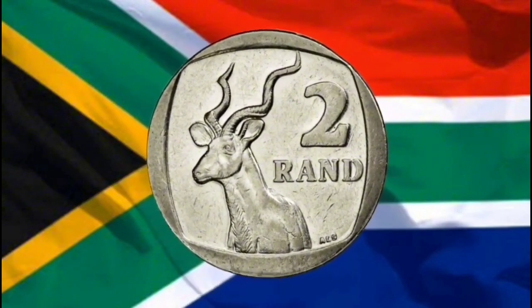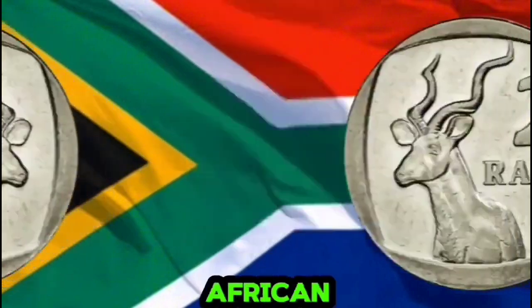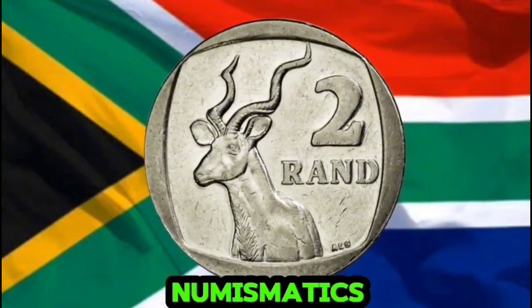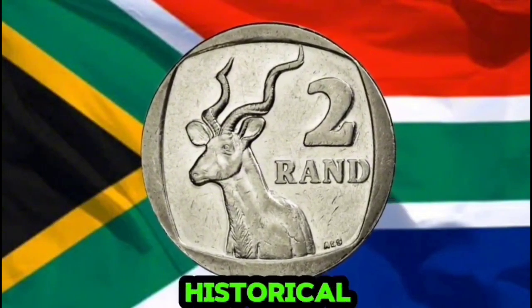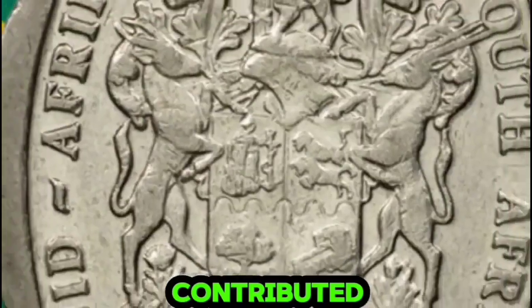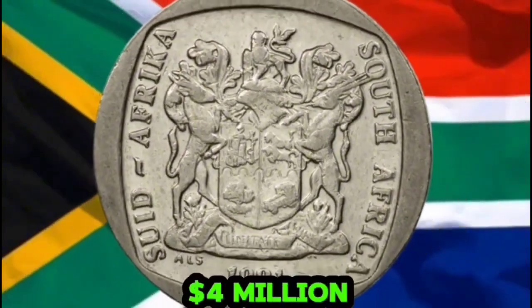To sum it up, the 2 Rand 1991 South African coin with the mint error is a true gem in the world of numismatics. Its rarity, historical significance, and the unique minting flaw have all contributed to its value of $4 million.